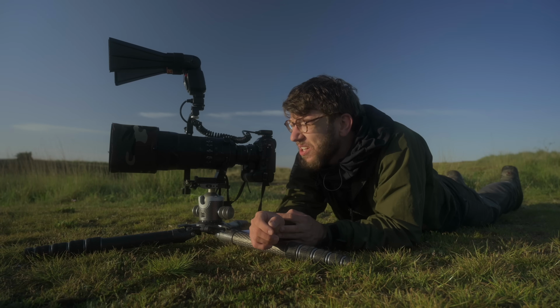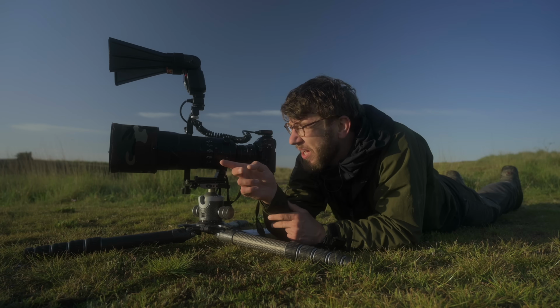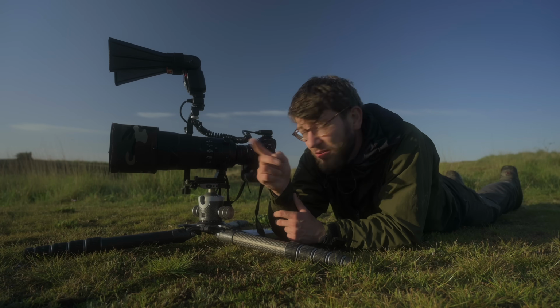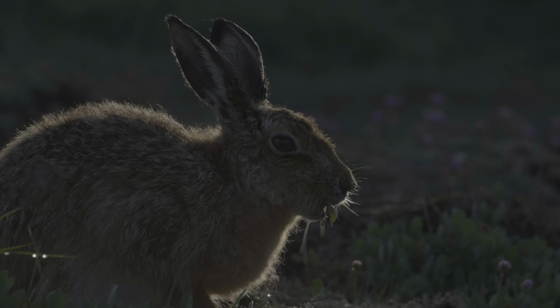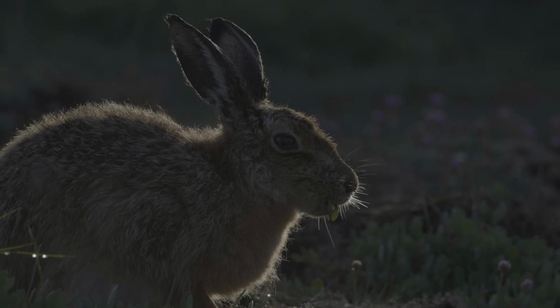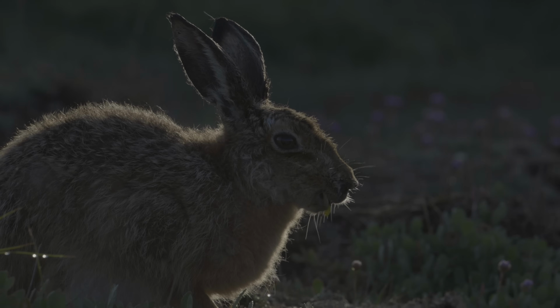Right, so I just had a nice little moment with the hares out in front of me. I moved back down towards the cabin because I saw a few hares pop out, and walked a long way round so I could get behind them. One out in front of me on the grass was really nice. Got a couple of backlit shots with the sun behind.